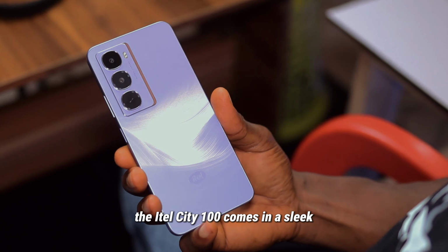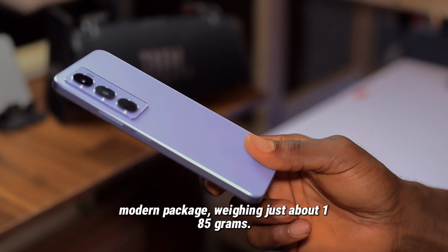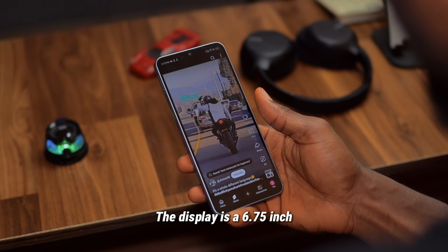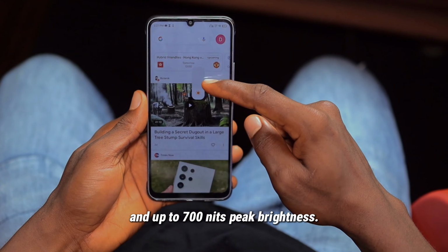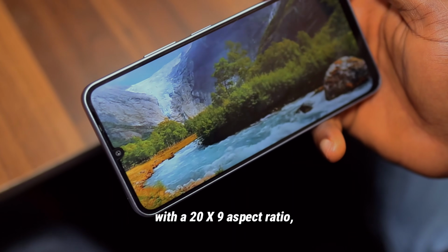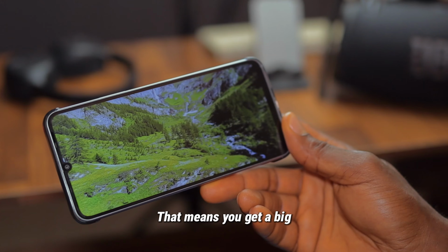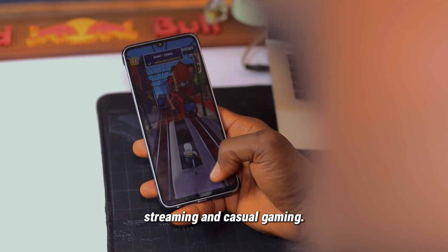The Itel CT100 comes in a sleek modern package weighing just about 185 grams. It is slim, lightweight, and feels comfortable in the hand. The display is a 6.75-inch IPS LCD with a 90Hz refresh rate and up to 700 nits peak brightness. The resolution is 720 by 1600 pixels with a 20 by 9 aspect ratio, giving you a decent 260 pixels per inch sharpness. That means you get a big vibrant screen that is great for browsing, streaming, and casual gaming.